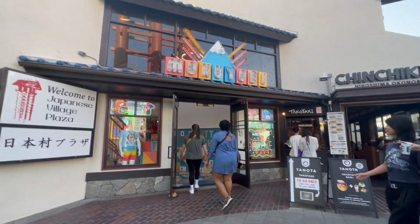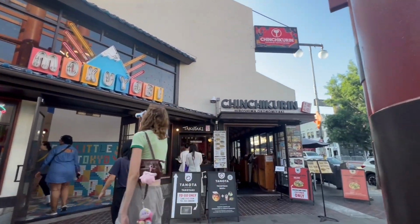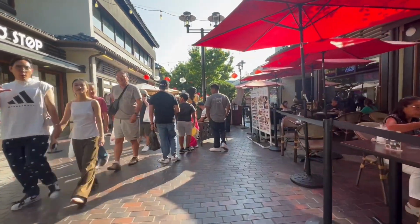So I think there is a little village as well, and then I can see there is lots of restaurants and shops and things like that on this side of the street. And yeah, just looking to explore this area a bit.